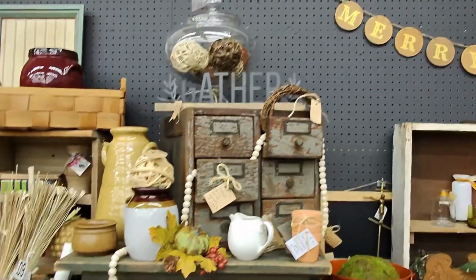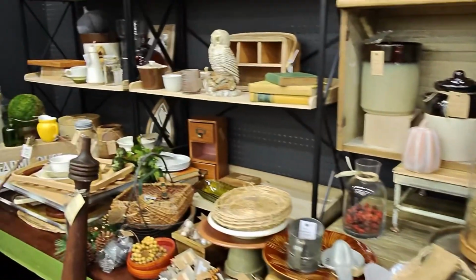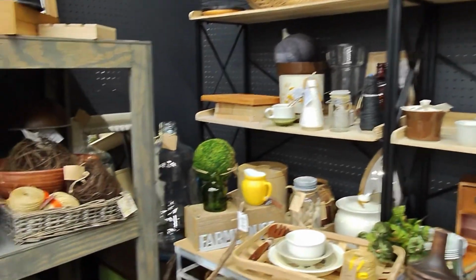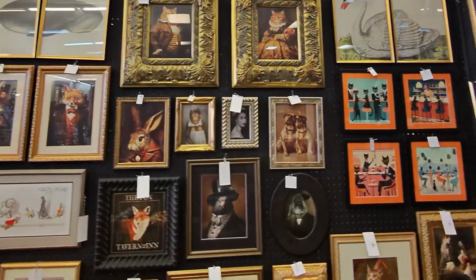And up here, I love this little cabinet. I like how they have beads coming out of it. This whole aesthetic was really calming and like bohemian. There's some owls in there. We have an owl sale coming up, so I am on the hunt for owls. Of course, paperweights, anything like that, art glass.